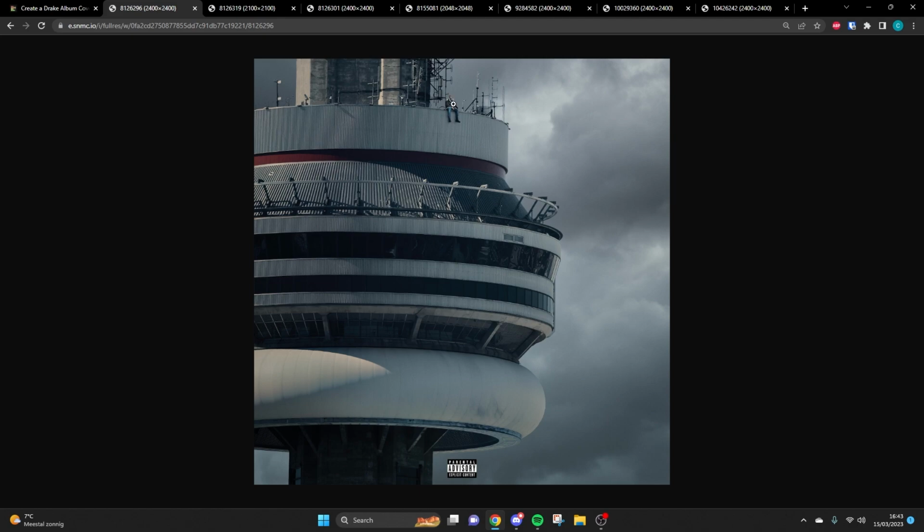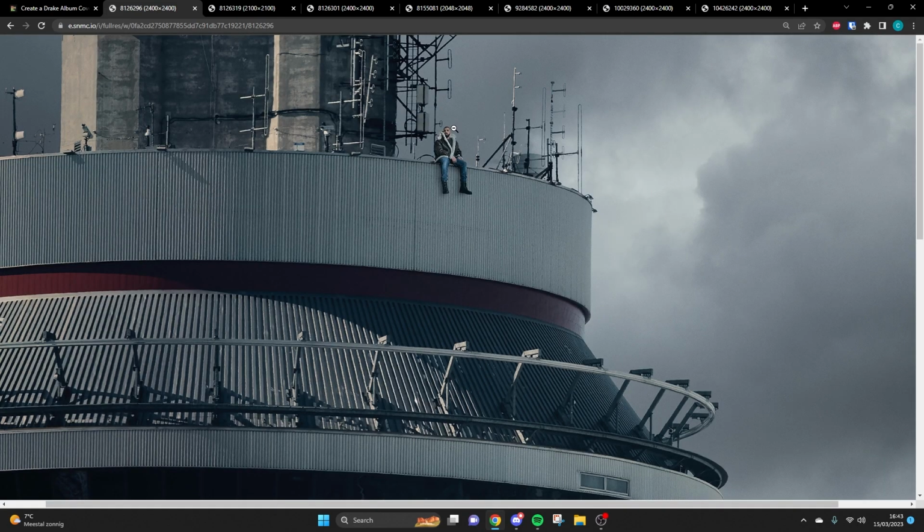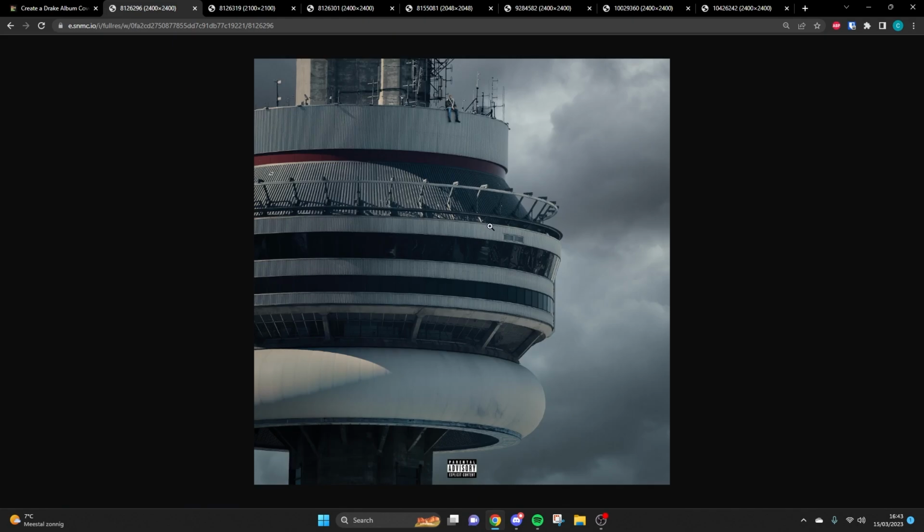I didn't even know that he was up there. Like, I've seen the album cover before a lot of times, but I never noticed that we have Drake up here. The thing is so huge, I never noticed that. But that is pretty cool, though.